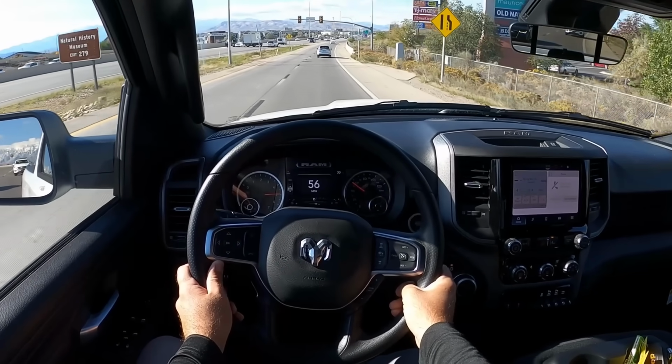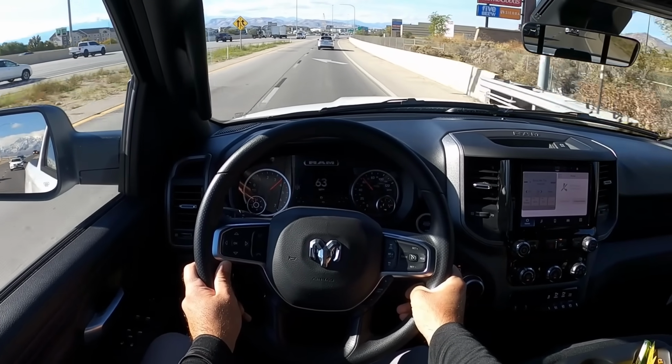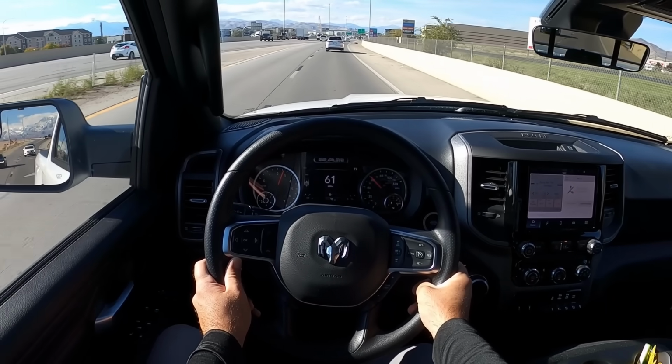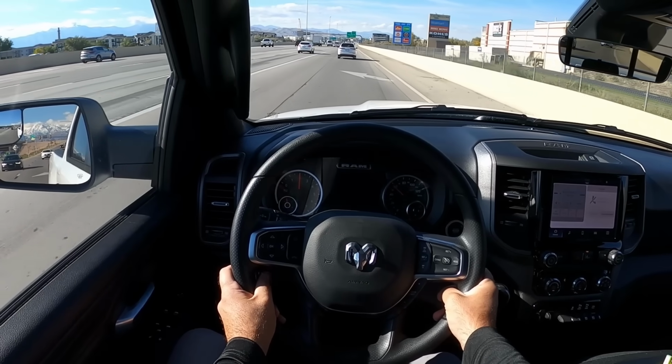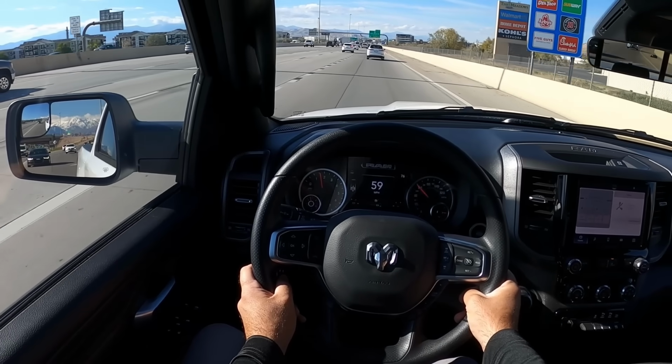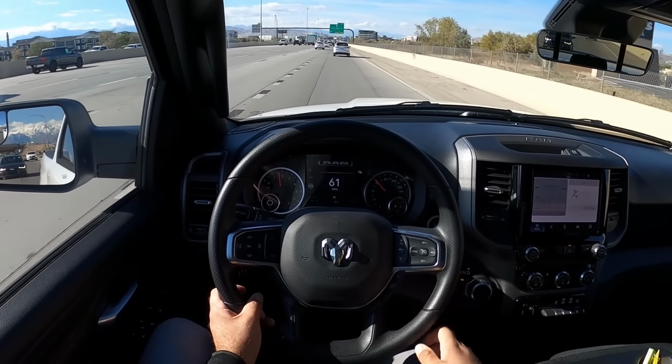Oh man, that's got power. Man, it zooms. Once you get into it, this inline 6 is a lot of fun. Doesn't sound as good as the V8, but boy oh boy does it have power, and it's efficient too.